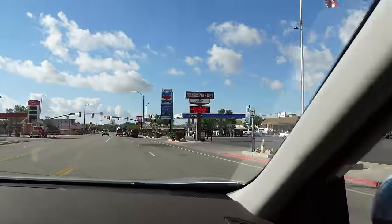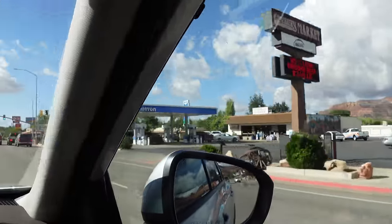Take the next left onto US 89 Southeast, 300 South.